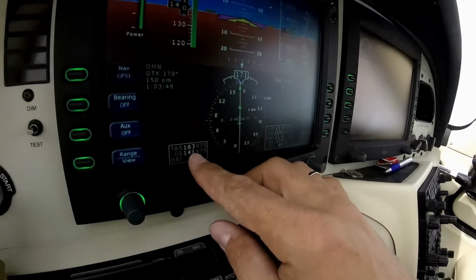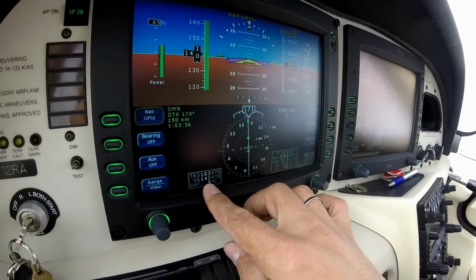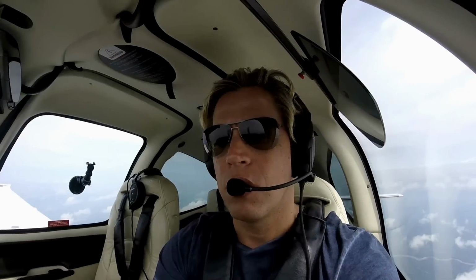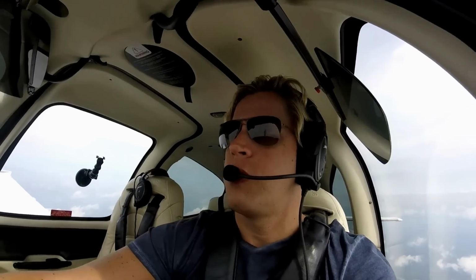Because right now we're doing 163 knots, 142 over the ground, and we're going to be able to do about 178. So we're going to add about 15 knots, or 157 over the ground, or probably better once that wind deteriorates a little bit. It's probably 160 or so, which is going to be much better. Will get us home much quicker.